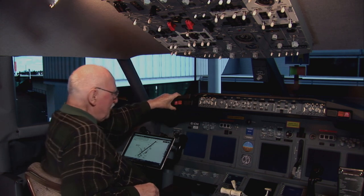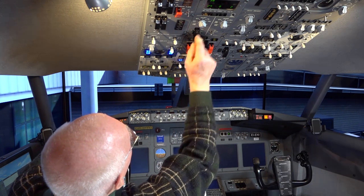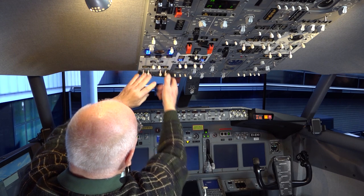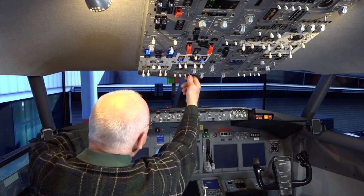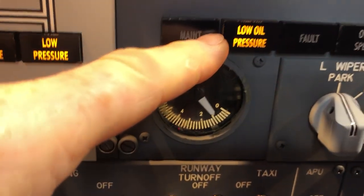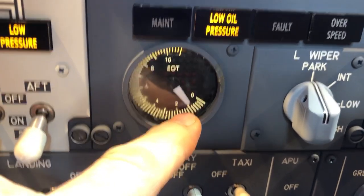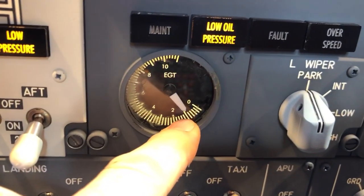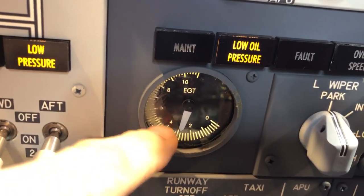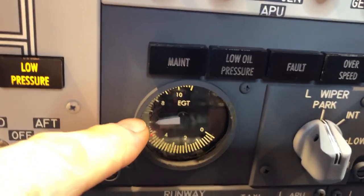Okay. All right then. First thing that we do is we turn on the battery, make sure that we have enough volts, and then turn on the fuel pumps, and then we start the APU. I'm looking here, the low oil pressure light has come on. I'm looking here now for the engine gas temperature and, there it is. The auxiliary power unit is located in the tail of the aircraft, so it's cranking up.